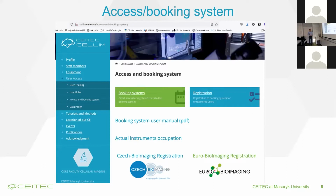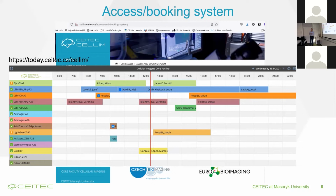In terms of the booking system, as other facilities, we are using the CEITEC booking system. You can access the booking system directly from our web pages. New users can register the first time, and then they can access the booking system to book the instrument of the facility. To see the usage of instruments in a better way, we are using this web page.